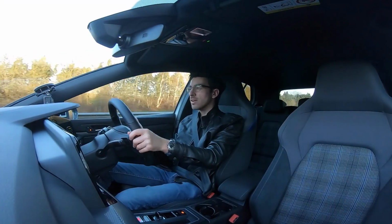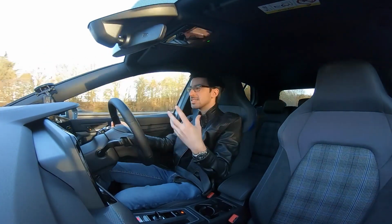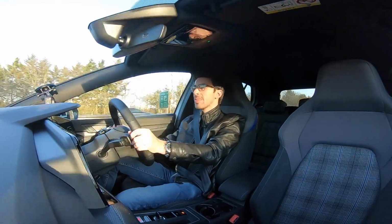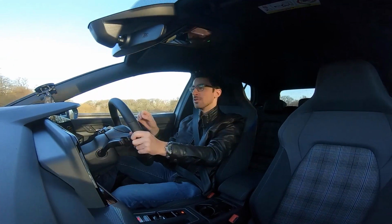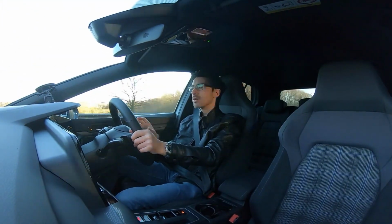Of course, you don't have to drive it on electric-only power. You can use the combustion engine and the battery together to give you a bit more performance. And when the two are combined, you get the full 242 brake horsepower, which then puts it on a level with the GTI. However, it doesn't feel like a hybrid GTI. They are quite different products.